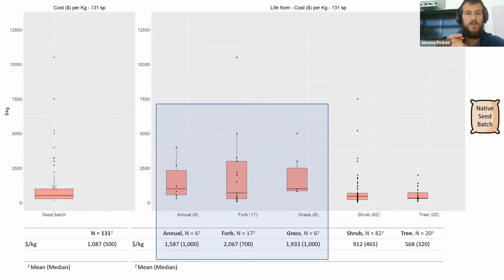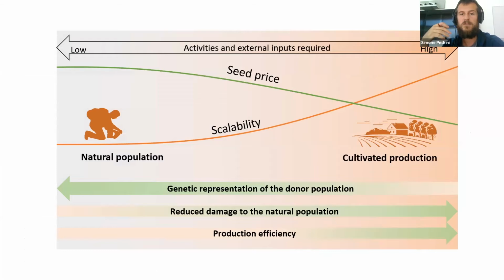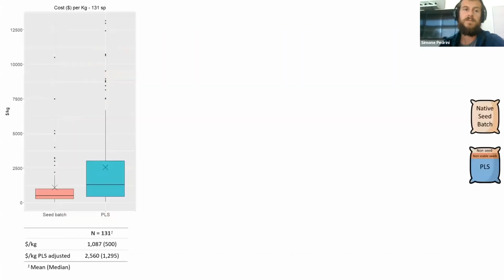But coincidentally, those are the species that would probably be easier to put into seed production, because you can set up a seed production area next year and get a return on investment in 2 years, because you start getting your seeds ready quickly. And if you look at this graph that was published in the standards, you see that by going into seed farming, you can reduce the seed price by increasing the scalability. Although you might lose a bit of genetic representation of a population, you reduce the damage to the population and increase the production efficiency. So a way to decrease the cost for the annuals, the forbs, and the grasses would be to actually start production for these seeds.